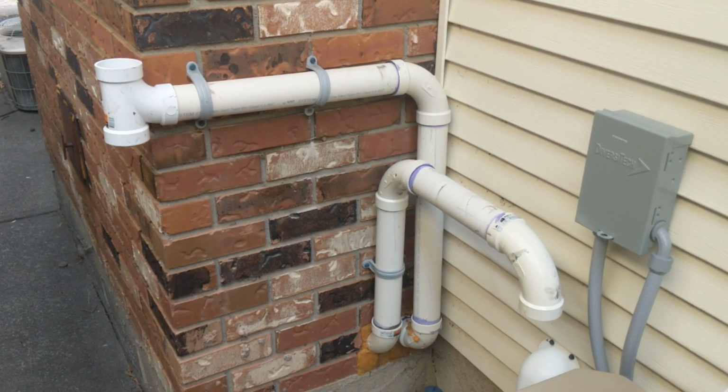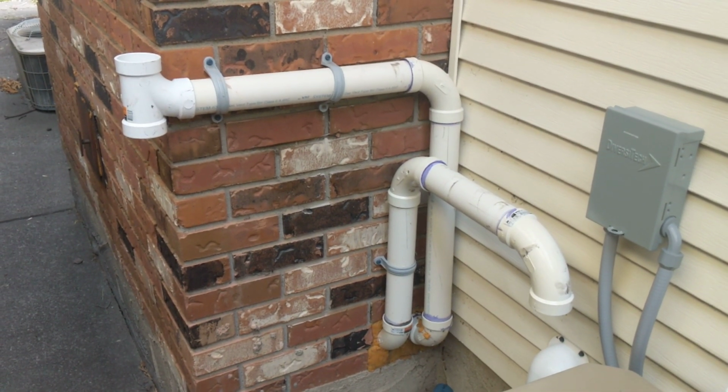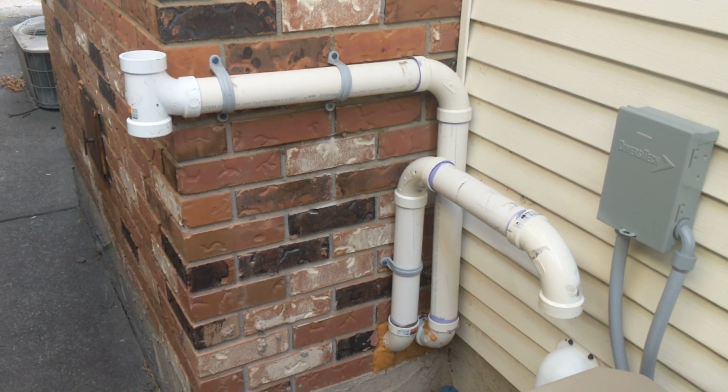I'm just showing a venting termination, which is a little bit odd in the configuration, but you can see exactly where this is located.